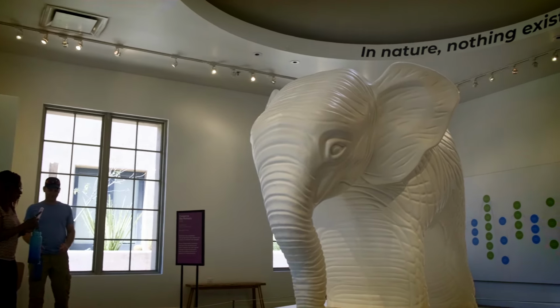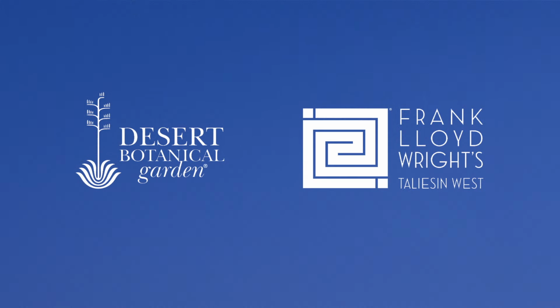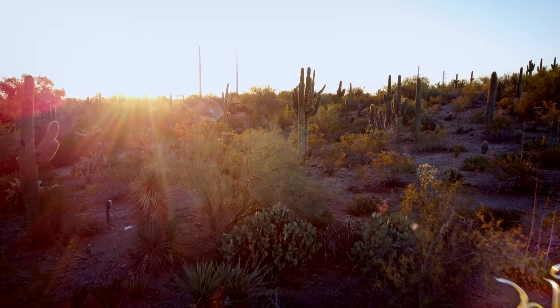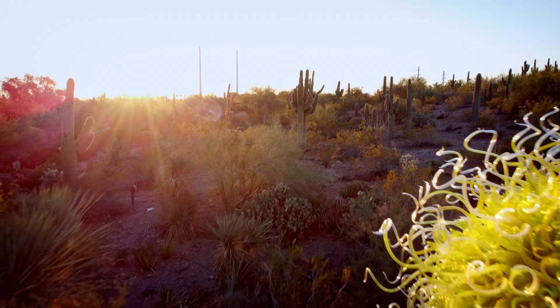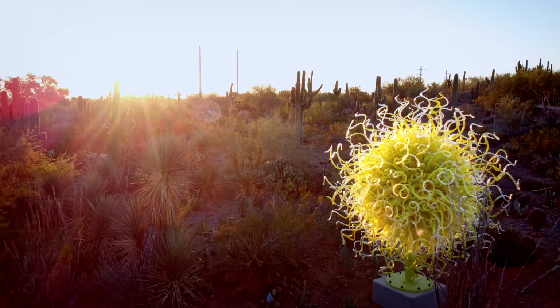But who would have known then that all of these would be paving the way for a collaboration between the Desert Botanical Garden and Taliesin West. The return of Dale Chihuly to the Sonoran Desert, but this time, one exhibition and two locations.